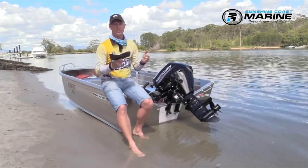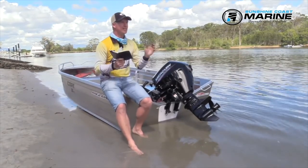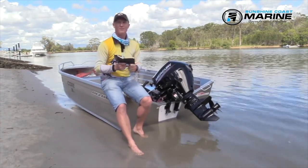Overall, Mercury have kicked some real goals with their last platforms. I love their 3-litre 135 and 150s. Their 75 to 115 2.1 litres are great, and it seems these small EFI 15 and 20 horsepowers have really kicked a goal as well.